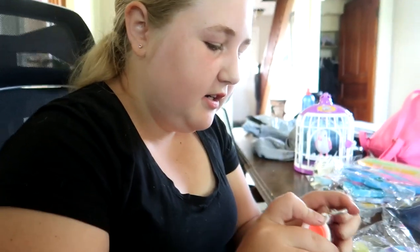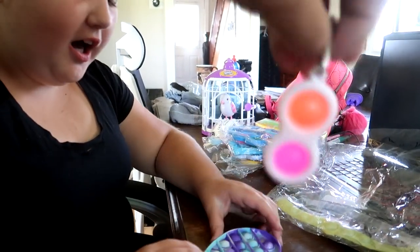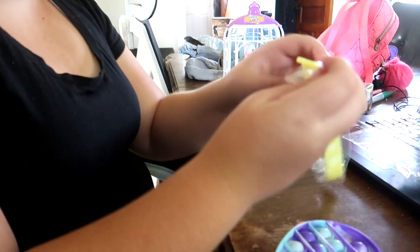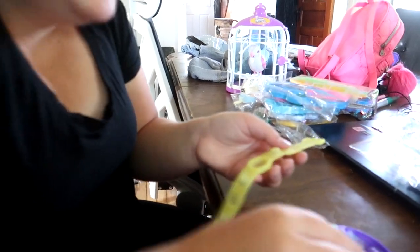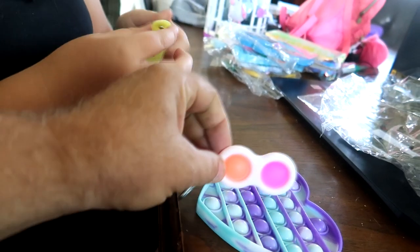That's kind of boring. Okay, I got the keychain. It's a keychain. Good tractor keychain. Heart Poppet, which you already have. Did you already have a Heart Poppet? I've had it. And a Poppet bracelet. I got this pack just for the simple. So this was a package of three, and she bought it just for this keychain.